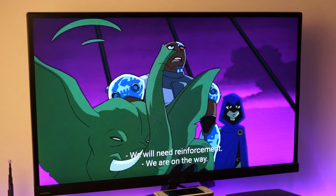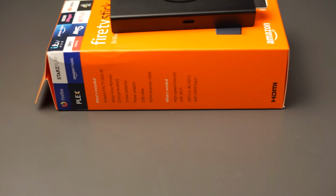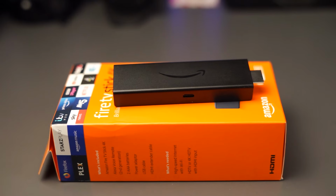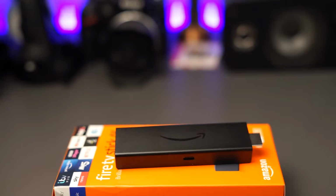Anyway, when it comes to HDR, this thing also has Dolby Vision, HDR10, and HDR10 Plus capabilities, and you also have Dolby Atmos for audio. And when it comes to how this thing actually works in practice, Netflix, YouTube, Amazon Prime Video, all your typical streaming services, smooth as butter. You'll have no trouble in any of those areas, as you'd expect.